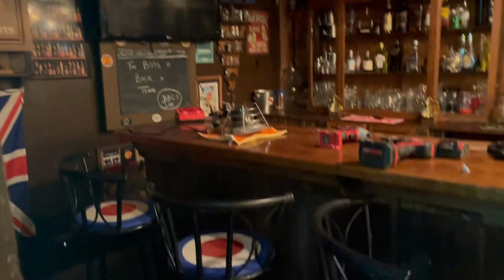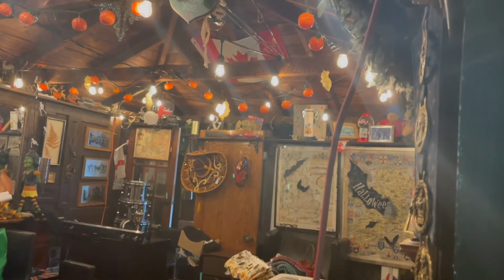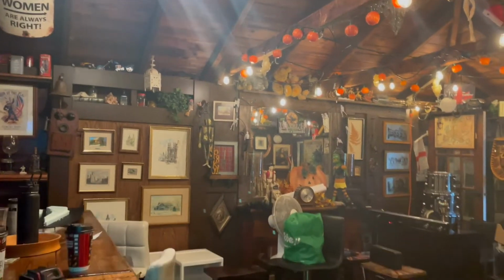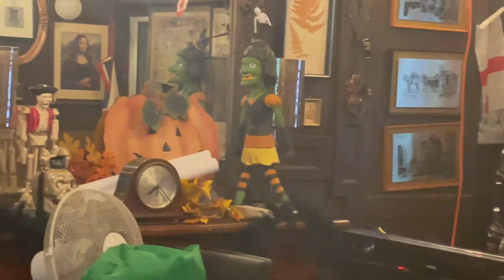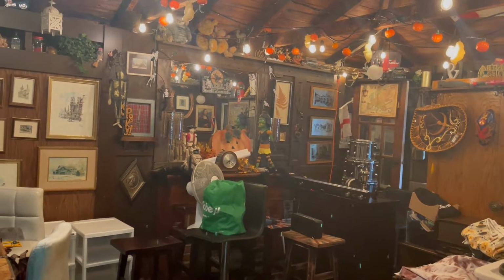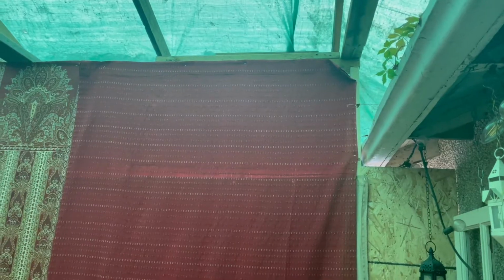The garage is something that we use constantly. We have all family gatherings in here as long as we can fit. We had Thanksgiving outside in the yard using the garage as our base. We have Christmas here. We have obviously Halloween, Valentine's Day, you name the holiday, we have it set up in here. But back to this little outside space that we'd set up for the party.